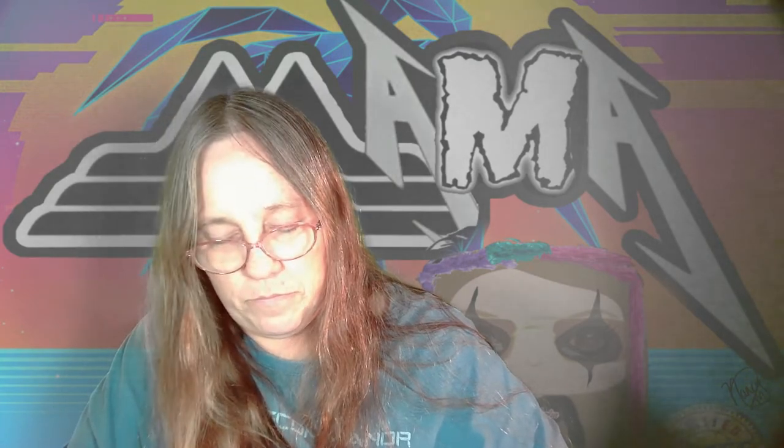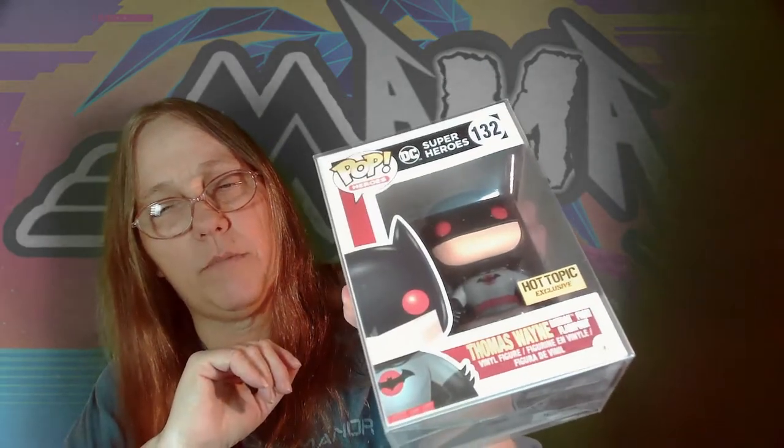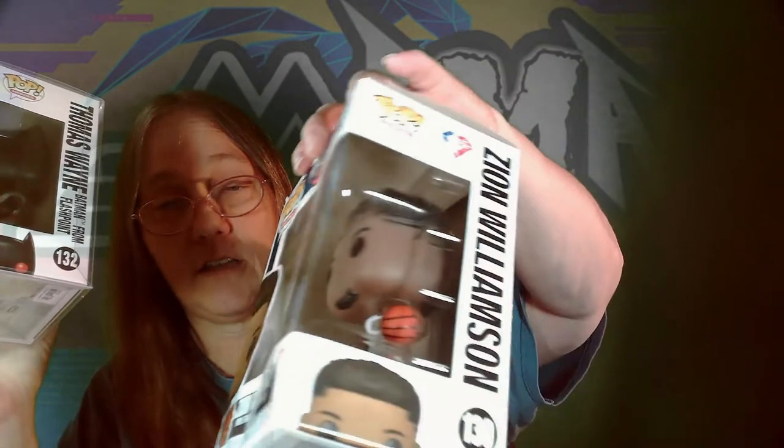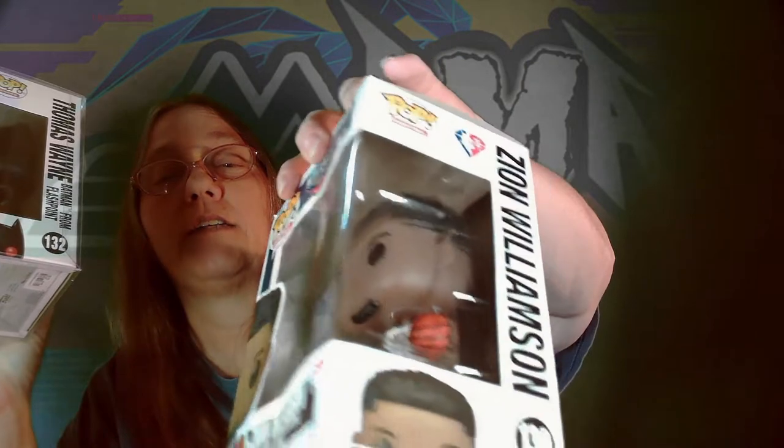And Batman's got a Hot Topic sticker. And that Batman, oh, that Batman is worth $26. So I made slightly over what I paid. If you take off this pop, I made back my money. And like I said, Spastic did not package it this way. I could tell by the shipping box that it was damaged during shipping.